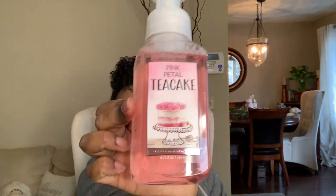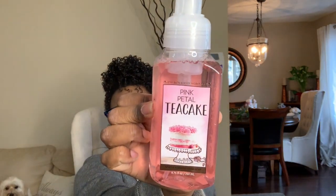It's hard to read what it is because it's on a clear, you know, the soap is in there, so it's hard to read that. But this is what it looks like. Cute packaging, right? I really like that. Oh, I'm so excited. Woohoo!